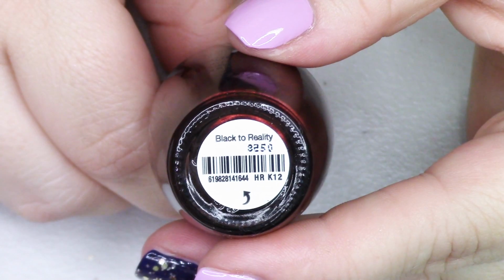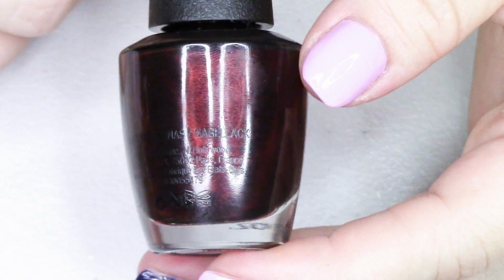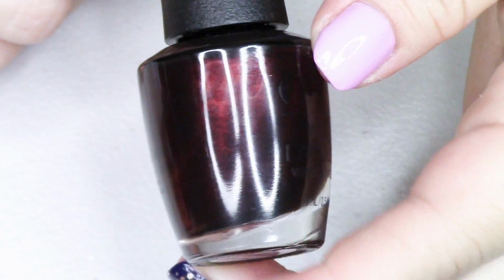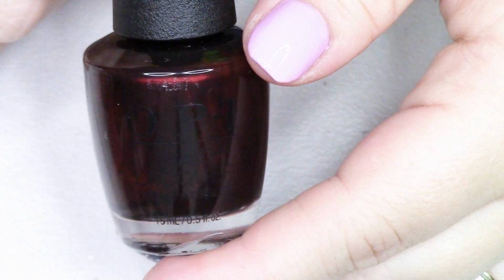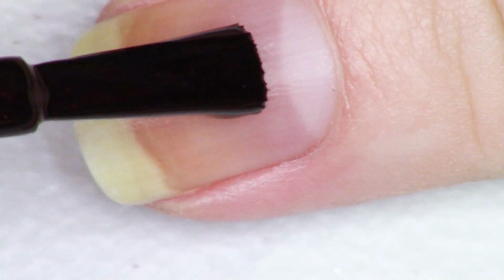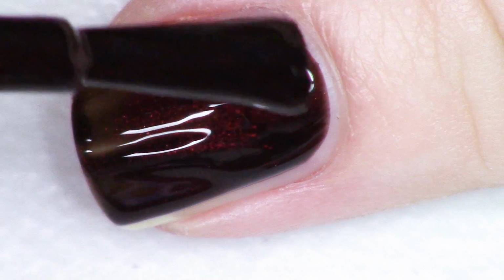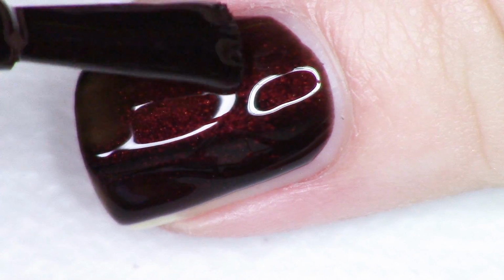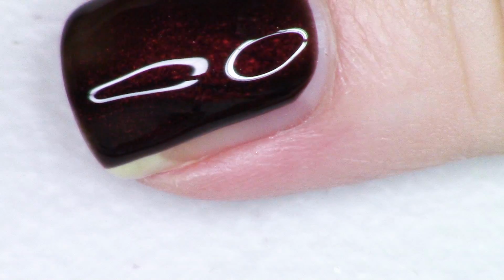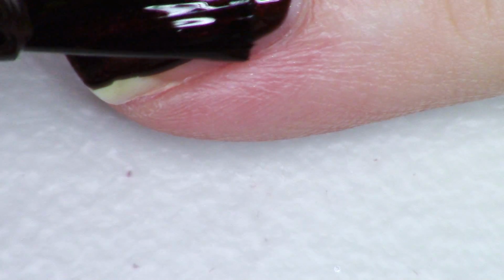The next polish in the collection is something I'm very happy that they put in here. It's a really dark polish, but it's filled with a lot of life and zest. This is called Black to Reality, and this is basically a black base polish with a lot of beautiful red inference pigment in it, and basically that's just giving a high shine against the really dark black base. I felt like this got nice and rich in 2 coats. So you're seeing me swatch it at 2 coats.